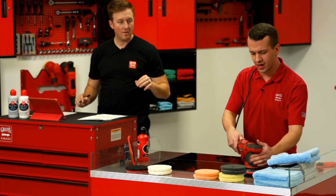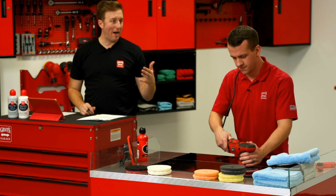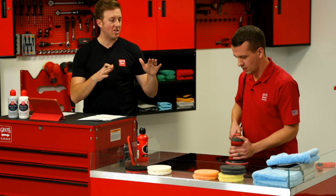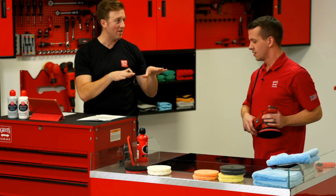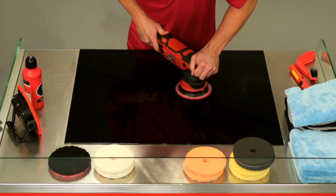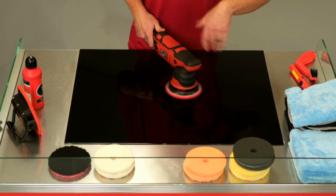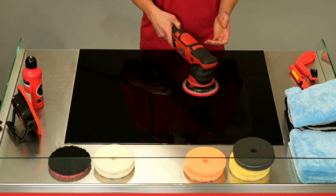This would be no pressure. Got a few pounds of pressure behind the orbital. We did have a question about pressure. Like, what's too much? Can you demonstrate too much? Absolutely. So, too much pressure. If you're bearing down on it and slowing down pad rotation to where you can see it slow down, you're using a little too much pressure.